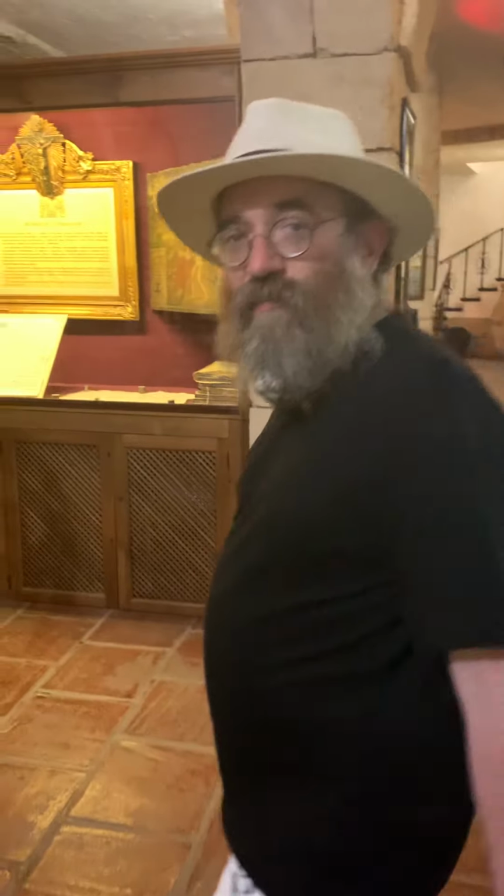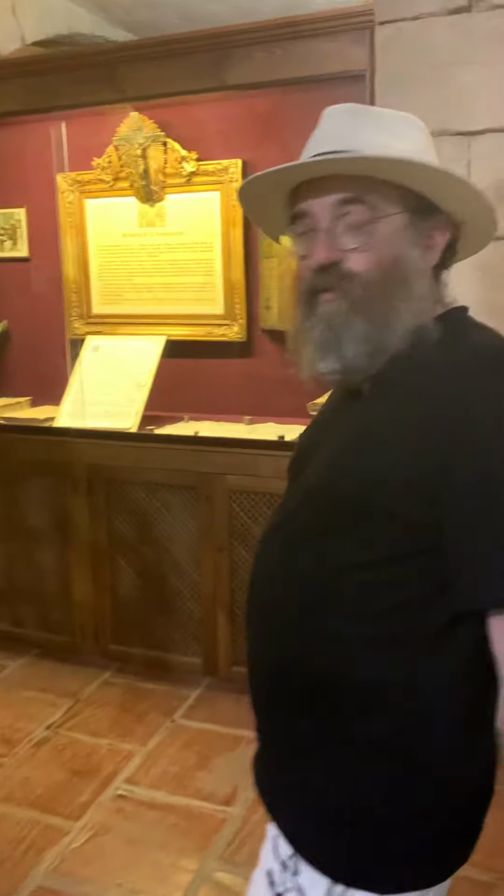Yes. While in Ronda, we found out that there's an Inquisition chamber to see, so we decided to come fast and explore that a little bit.